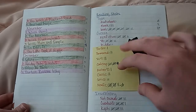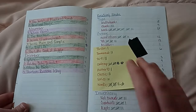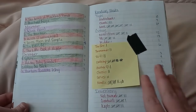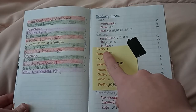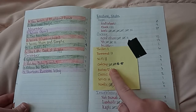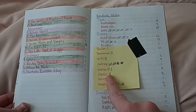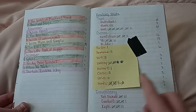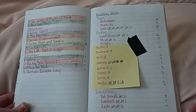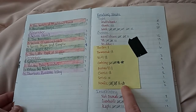This is just corresponding with more genres, but I don't want to remove this, so you'll see this in 2020. But thriller, I have 1. Paranormal, 2. Sci-fi, I have 2. Contemporary, I have 5 or 10. Favorite author, I have 1. Classics, I have 2. Series, I have 3. Nonfiction, I have 12. And star, because that was what I read most of.